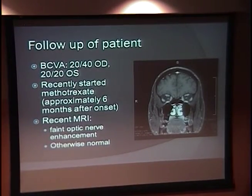So to follow up on our patient, when he was last seen, I think in January, his vision in his right eye was 20/40, but 20/20 on the left. And recently, he's been started on methotrexate in hopes to get him off of steroids. He had a recent MRI with maybe some faint optic nerve enhancement, but you can see here, this is his MRI. Both optic nerves look pretty good, or at least closer to normal than his first MRI did. So I think that's it.